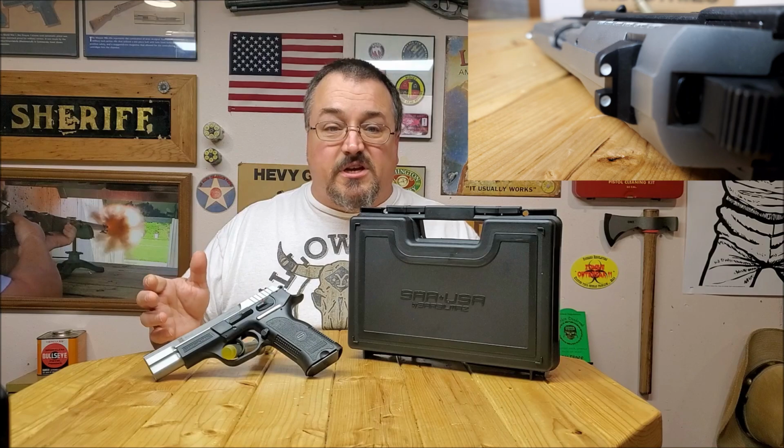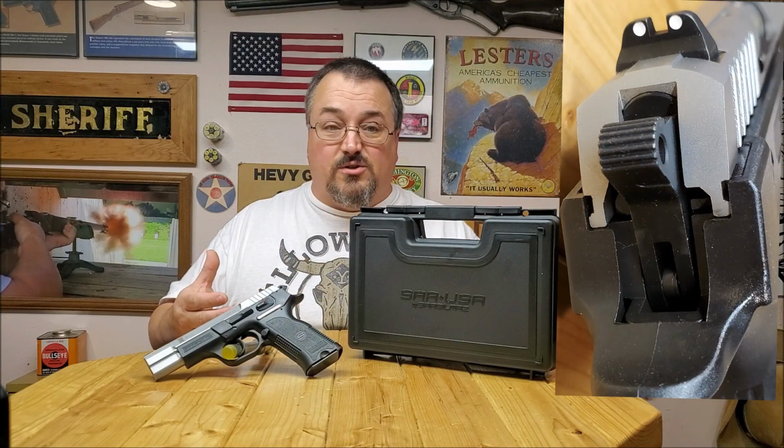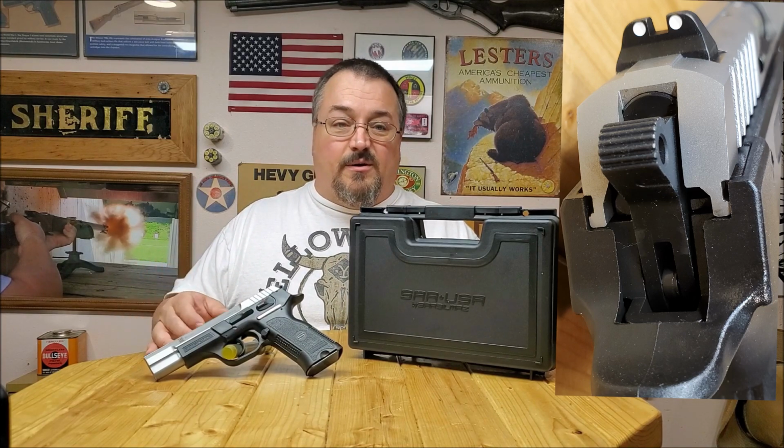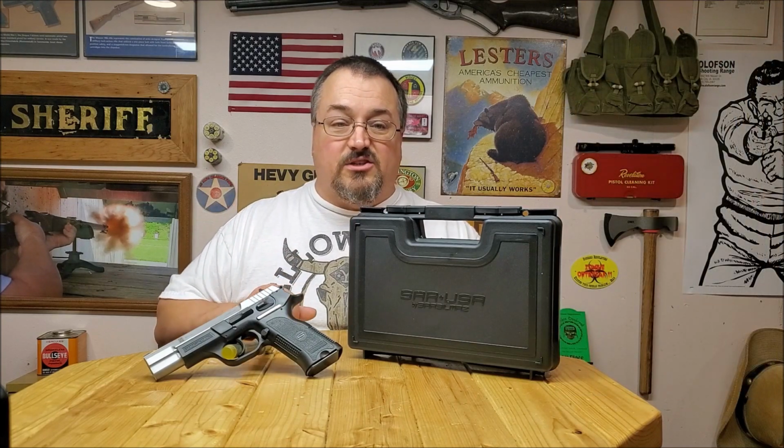Hammer fired, double single action, something that I prefer. I really like hammer fired guns over striker fired guns. I know I'm a little bit out of the norm. I like my striker fired guns, but I do really like the double single action designs.